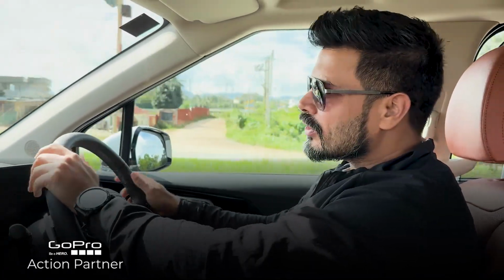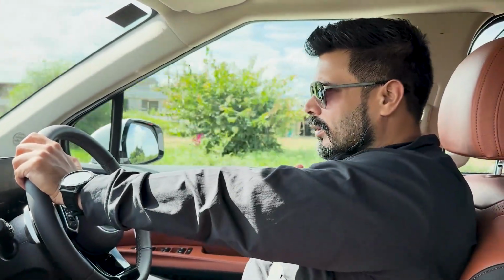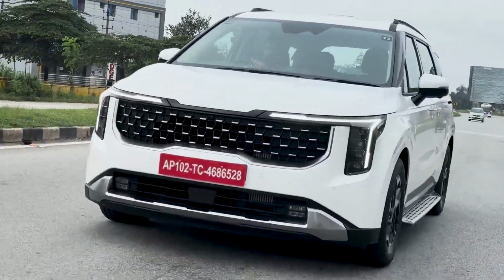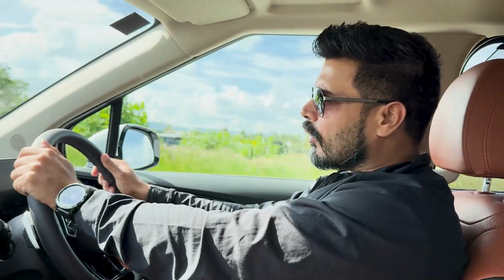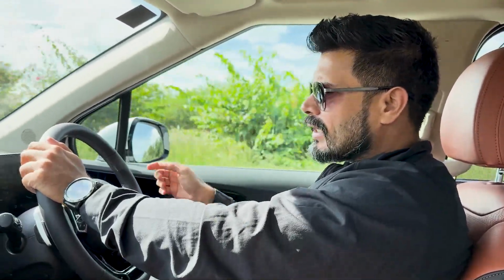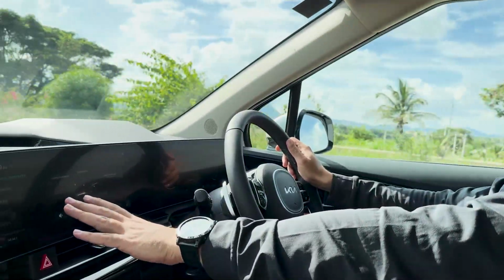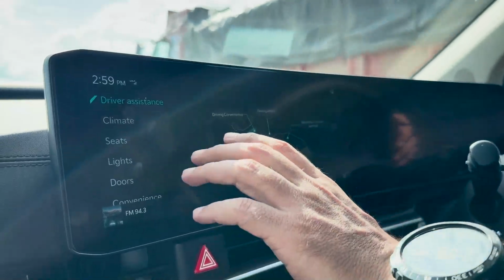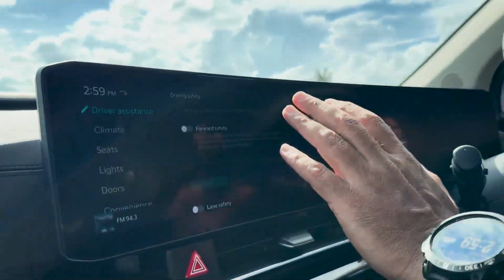About the ADAS, as I mentioned, it comes with one of the most exhaustive suites, level 2 ADAS on any car, and it has all the autonomous driving features that you can ask for in India right now. And I have currently turned it off. It's very easy. As you can see, you have all the features clubbed together as driving convenience, driving safety, all of these things. You can just go there and turn off whatever you like.